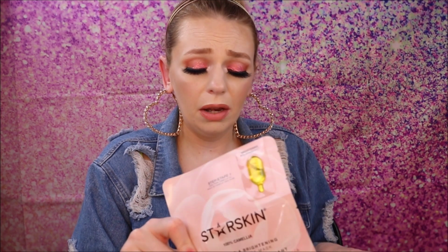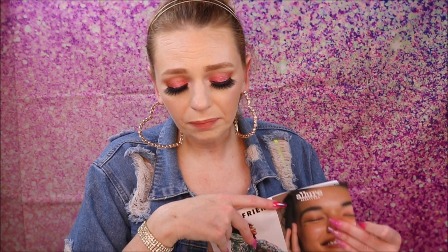I love anything that says it's brightening, because I need to be any lighter than I already am. Price is $10. So, wow, that's really freaking cool. I'm excited to try that, actually. And I'm usually not a big fan of sheet masks. I am a fan of innovative products, though.